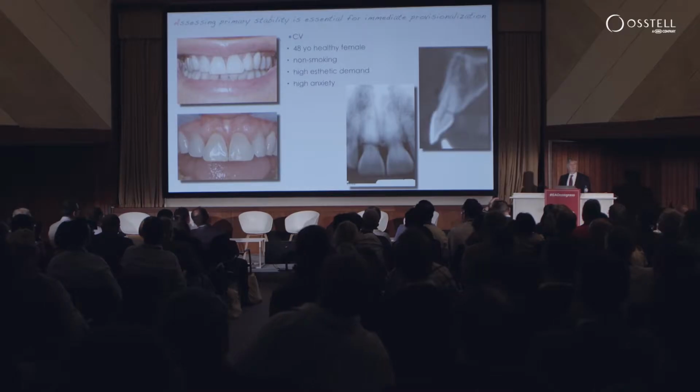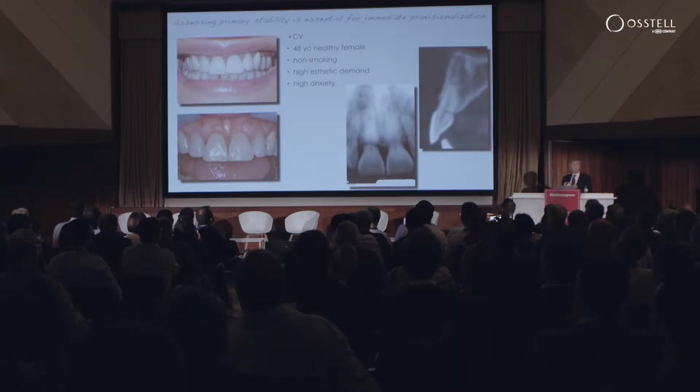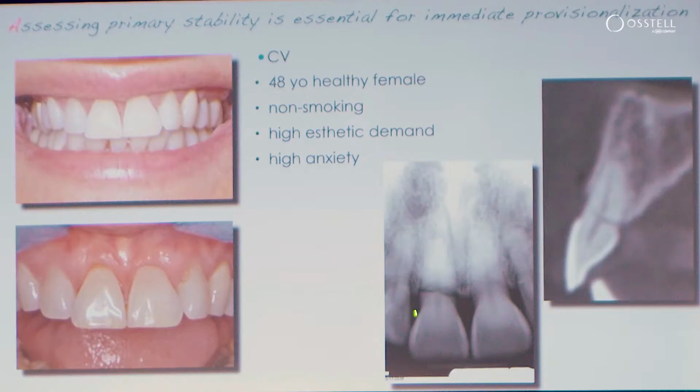How about primary stability? What do we do? What does it mean for a patient like this? 48-year-old healthy female, non-smoker, very high aesthetic demands, high lip line, very long, sharp papillas, thin biotype, and she has a horizontal fracture through central incisor.